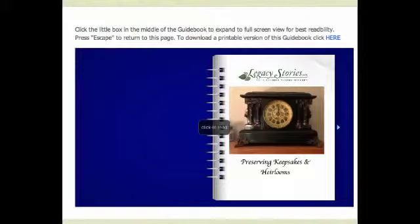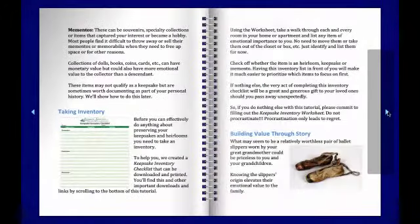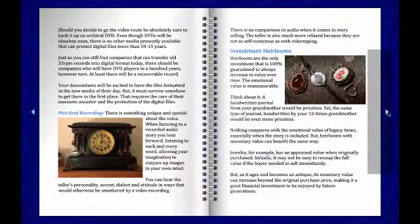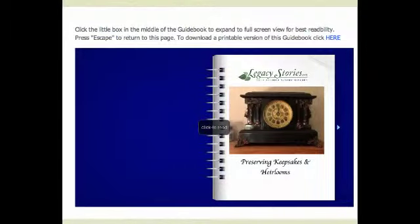Now, assuming a member purchased the Keepsakes Toolkit, let's take a quick look at what they get to help them. Again, the main lessons are delivered in a guidebook that's viewed in full screen as a flip book, or it's downloaded as a PDF. Based on some of the information in the guidebook, they could be instructed to view information or videos below the guidebook. These videos are also going to have a big makeover soon, but for now they work.